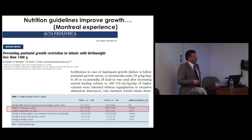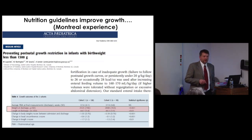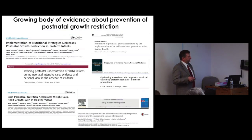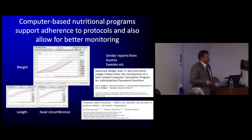So yesterday I mentioned this paper from Anne Janvier from Montreal, and she published it in, what was it, 2015 or so, where she also focused on better nutrition, and she also accepted up to 170 milliliters per kilogram per day, which is revolutionary for Canada, because they are very much stuck to 150 milliliters. And I think it's the right way, and she found a big difference here in weight at discharge. And there is now a potpourri of papers coming out, giving a growing body of evidence about prevention of postnatal growth restriction by focusing on practice and by focusing on nutrition and on growth of the baby in the unit. So how can you be supported?